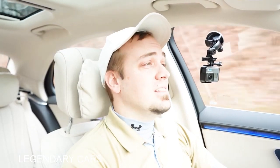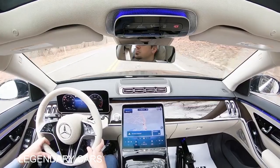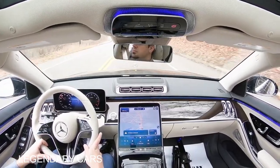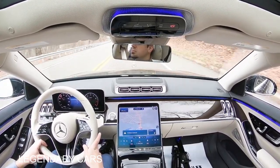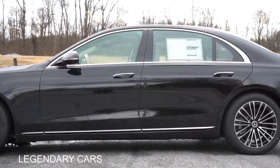There is no exterior wind noise whatsoever coming into this thing. There's no road noise whatsoever. We're going 53 miles per hour right now, and you probably couldn't even tell because this is such a freakishly serene cabin. It's insane, and it's due in part because there is an acoustic laminated front windshield, of course, but there's also an acoustic laminated front and rear door glass.